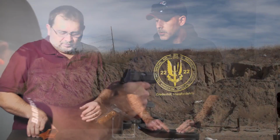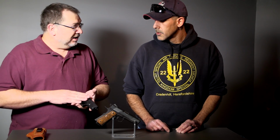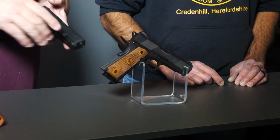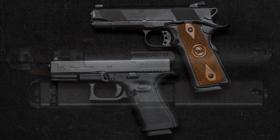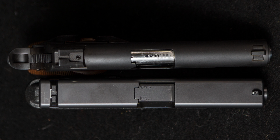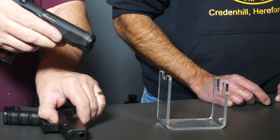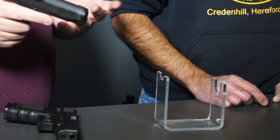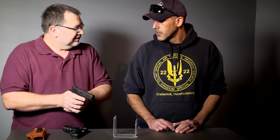Now, for comparison purposes, let's look at this Glock 19, which is considered a compact gun. When we compare these two, they're almost identical. Same width, same length. Now, this is heavier because it's a steel frame versus the polymer frame. But that really helped in maintaining the recoil and your sight picture with it. Because it's a little heavier, you don't have quite the recoil. And because it's smaller, it wasn't heavy, so people could stay on target easier with it.